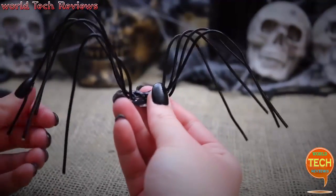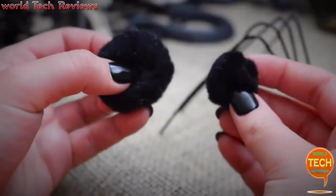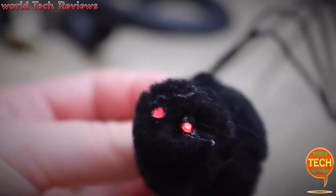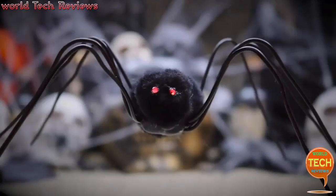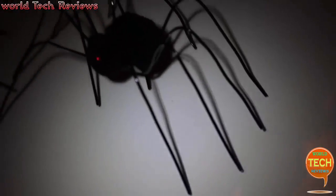Okay, so now this spider needs a head and a body, so just go ahead and glue two pom-poms together, and then you can use whatever you think would look good for the eyes. You could use beads or sequins, or I use these little red rhinestones, so just stick them to the head, and then just go ahead and stick the body onto the legs, and then you have these really adorable, creepy, crawly spiders.